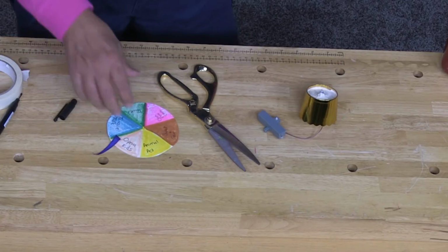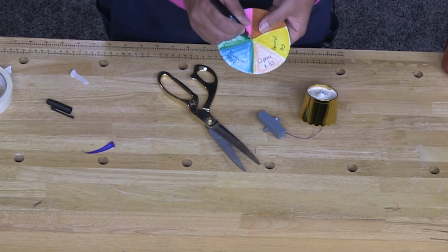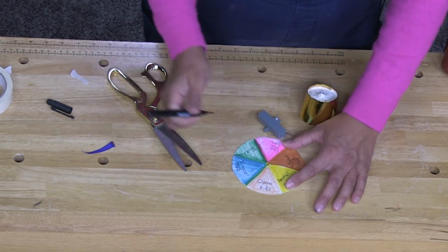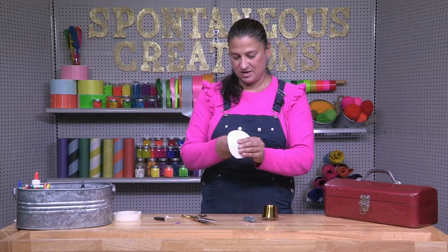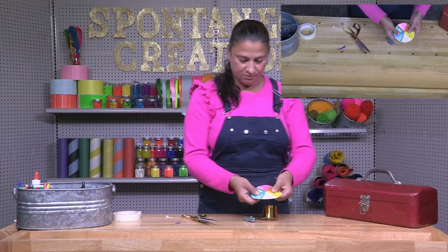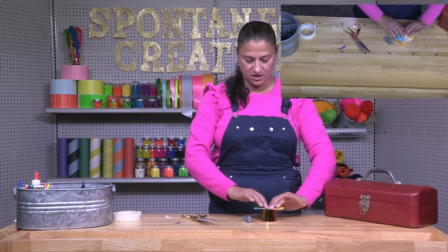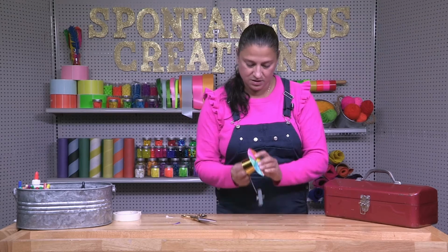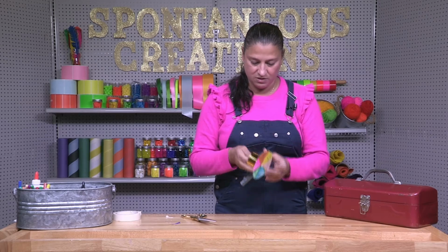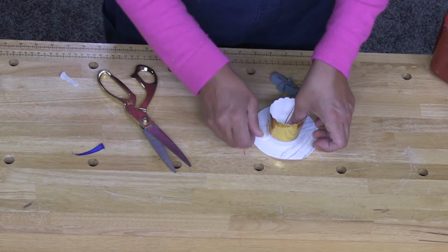Perfect. Okay. Next, if there's not already a hole in the piece that you have at home, you need to poke a hole through. So I have a hole in the table. I'm going to lay that on top, look for the center, press that down. And you can, here we go. Perfect. And then you're going to lay that over the motor. Oh, it's working. Okay, you can flip that upside down and add some tape so that the paper will stay on.